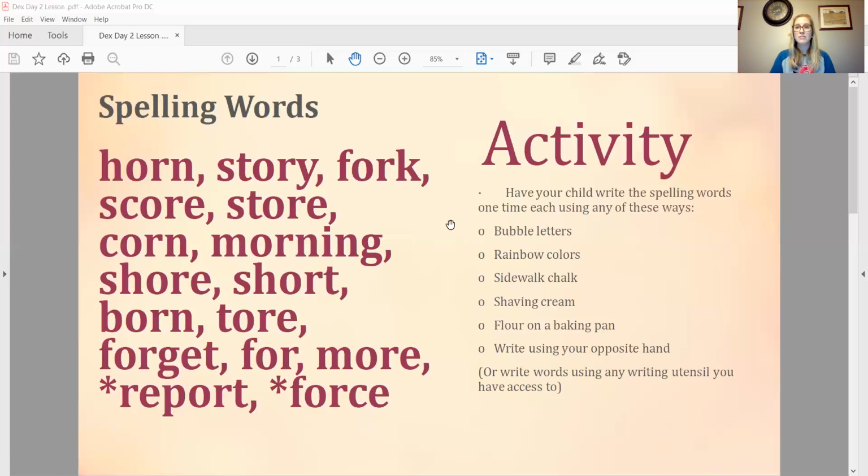So the first activity you're going to do today, it says have your child, which is you, write the spelling words 1 time using any of these ways. So you could use bubble letters. Those are really fun. I love those. Rainbow colors. You could do it the colors of the rainbow if you want. If you liked purples or reds, you can do that as well.